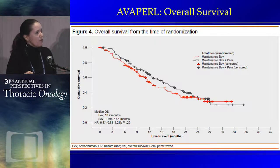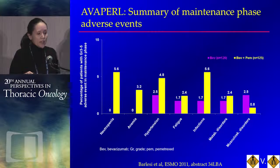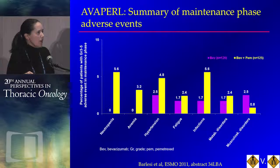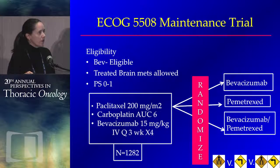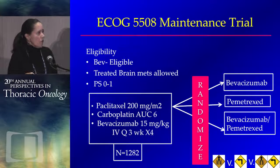It was not really powered for overall survival, and indeed there was not a statistical benefit in terms of overall survival, maybe a hair better for the pem and bev, 17 months versus 13 months, but again did not achieve statistical significance, but was underpowered. Once again, patients who were maintained on cytotoxic chemotherapy had more in the way of fatigue, neutropenia, and anemia, just more toxicity in general.